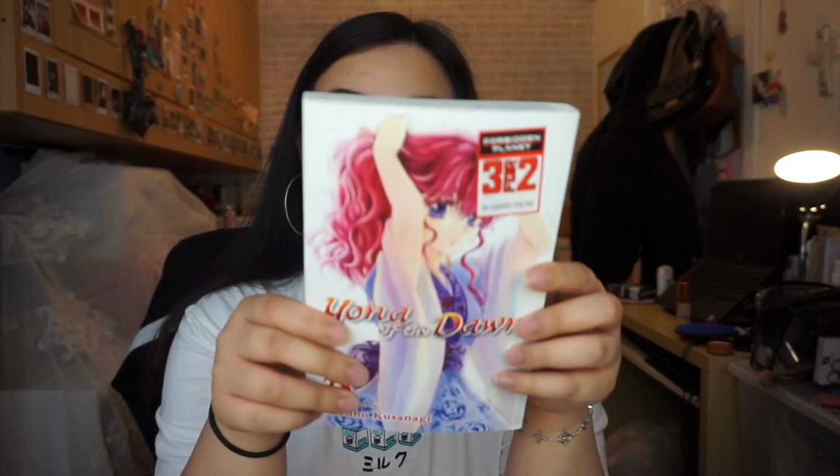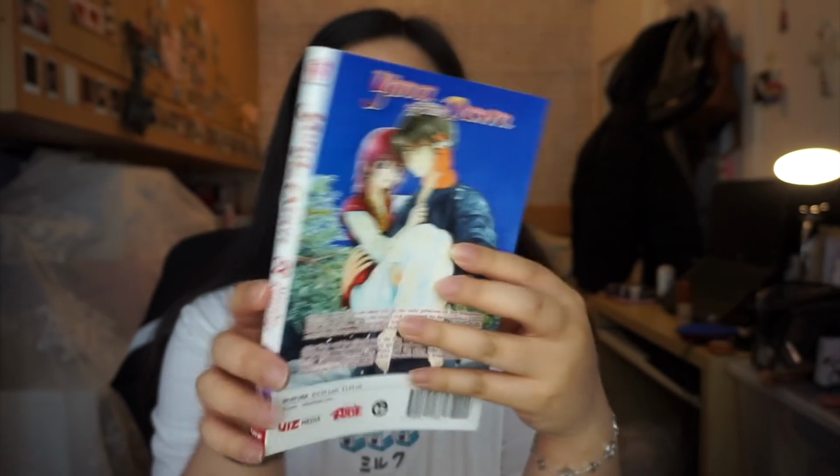Very pretty. Yona looks gorgeous here. And the back. Yona of the Dawn is such a great series. If you haven't watched the anime yet, I really recommend you do so. It's such a great shoujo series that I feel like there's just not enough shoujo anime. I don't know if any of you agree with me, but there's a lot of shonen and seinen and psychological stuff, but when it comes to shoujo anime, I feel like there haven't been many at all recently.